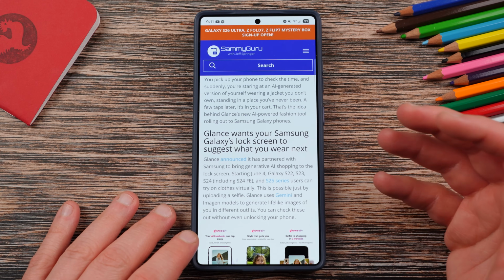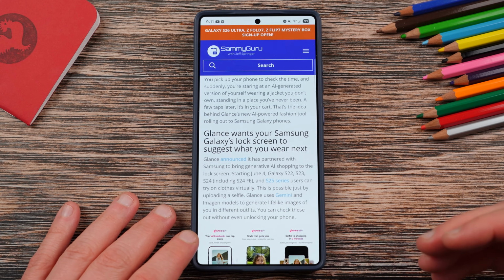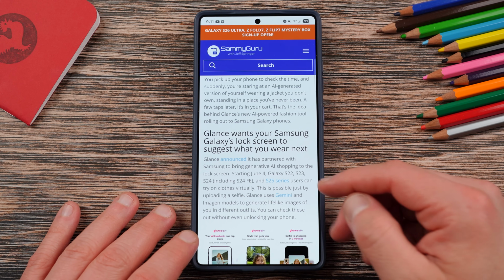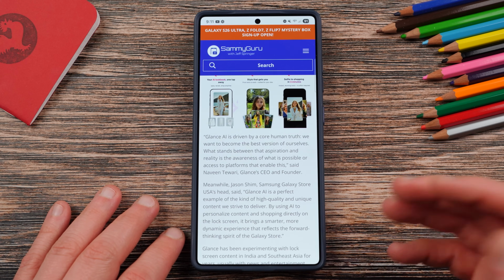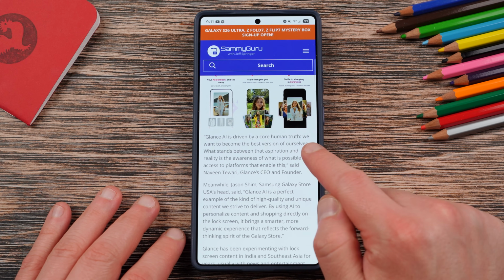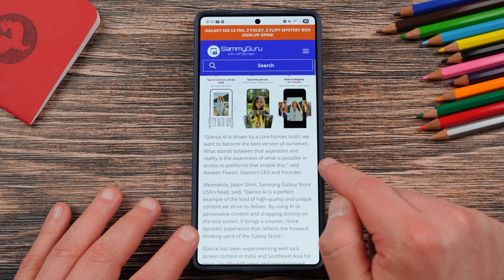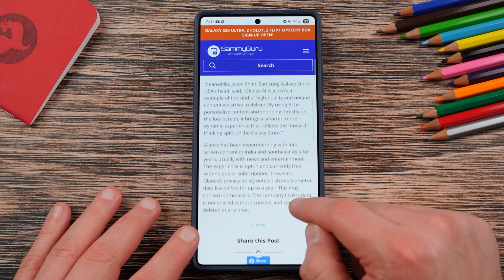Glance uses Gemini and Imagen models to generate lifelike images of you in different outfits, basically turning you into an advertisement for these clothing companies, which I don't particularly like, but I don't think a lot of people are going to like this. It says, Glance AI is driven by a core human truth. We want to become the best versions of ourselves. Is the awareness of what's possible or access to platforms that enable this? I don't know if I'm buying any of that.